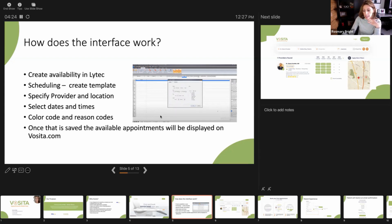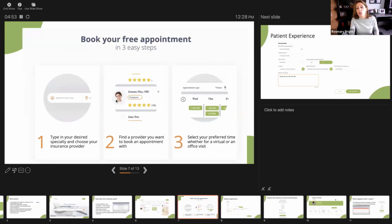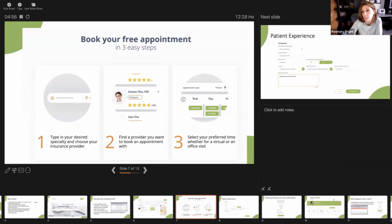Once that's created within Lytec, that information will be displayed on Vosita.com. This is just a demo, so I'm just giving you an overview of how the flow works. The Lytec availability calendar is updated, and it will automatically update on Vosita.com. As you can see here, I have a provider listed on my screen with available times. As a patient, I can simply go on Vosita.com, select the available time that I'm interested in, and continue with the scheduling process. Now, if you're brand new to Vosita as a patient, it's very easy to create a patient profile. You simply select register, new patient, and then you fill in the information.